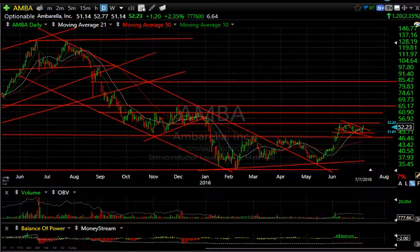Folks, it was a kind of mixed consolidation day. But a lot of stocks we follow continued to do well. Some actually broke out. Let's take a look at a few of the longs we like, or the ones that acted well today. Ambarella, a recent swing trade idea.